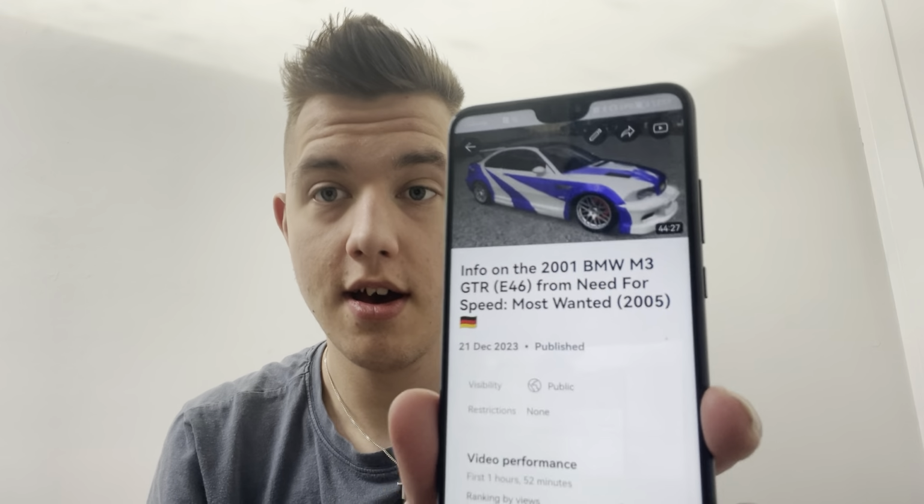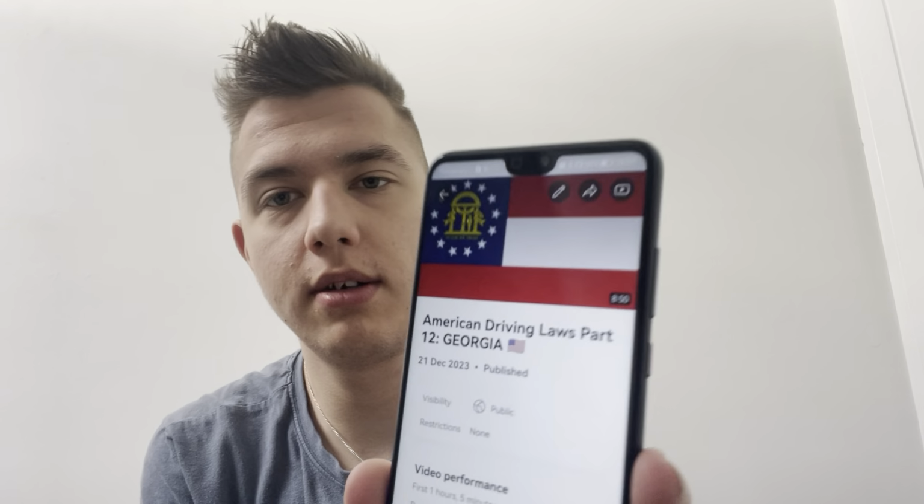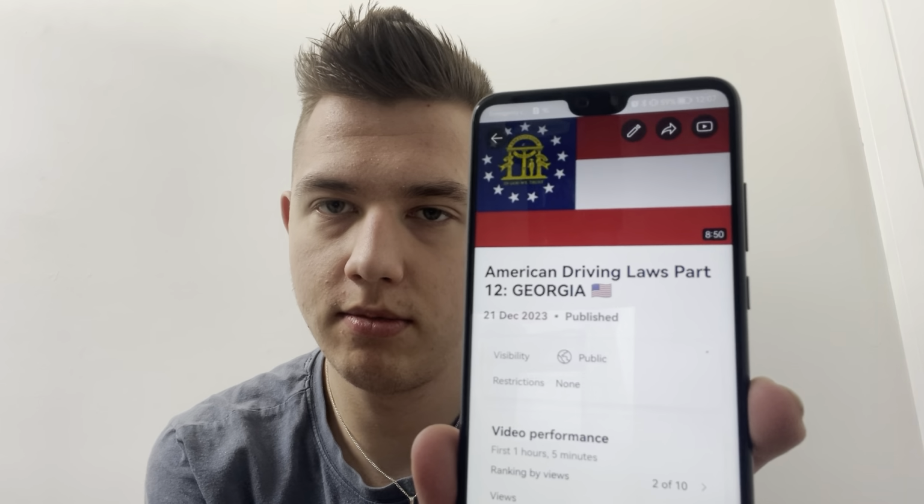As you might have seen just now, like an hour ago, I recently posted the 2001 M3 GTR, also known as an E46 M3, from Need for Speed Most Wanted, 2005. Here it is. This was the car, the mighty bad boy, the legend. I posted it almost 2 hours ago, and I even did American Driving Laws Part 12, which was Georgia, which I posted over an hour ago.